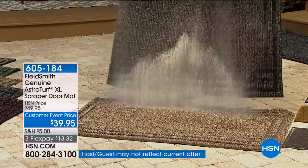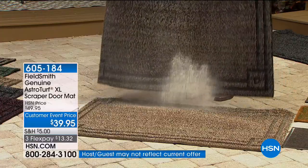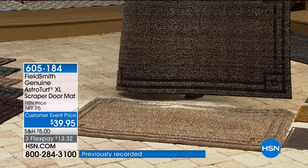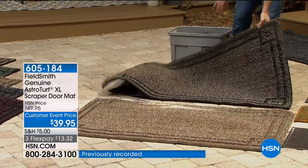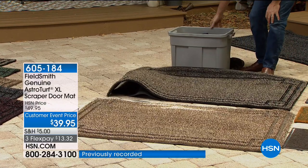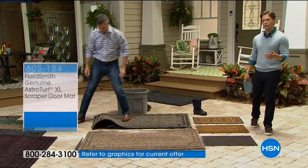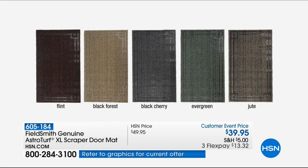I'm going to dump all this over here. Look at that amount of dirt, the sand that comes out of that. It is incredible. Actually, you can't even see enough of it because it went in the other mat. So let me just show you the colors. It's amazing. That's the only decision to make today. You're getting the largest scraper mat we've ever offered. You're getting $10 off while we have them available in stock for today and today only.